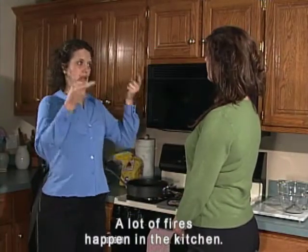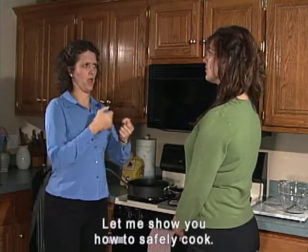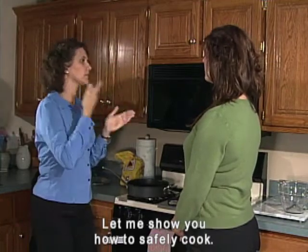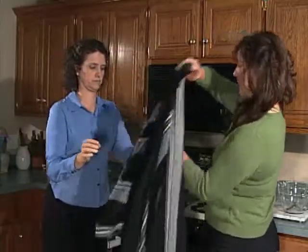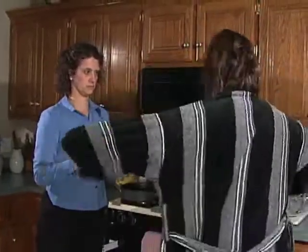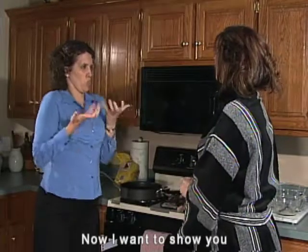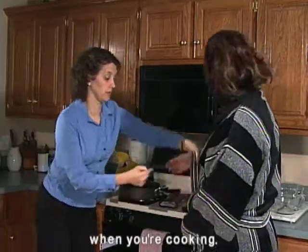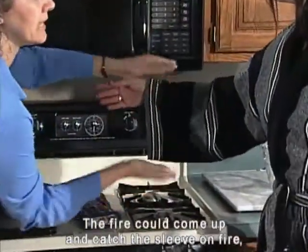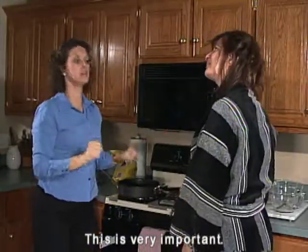A lot of fires happen in the kitchen. Let me show you how to safely cook. Here, put this on. Now I want to show you why you don't want to have loose clothing around when you're cooking. Look at this, the fire could come up and catch the sleeve on fire, so you need to roll that up. This is very important.